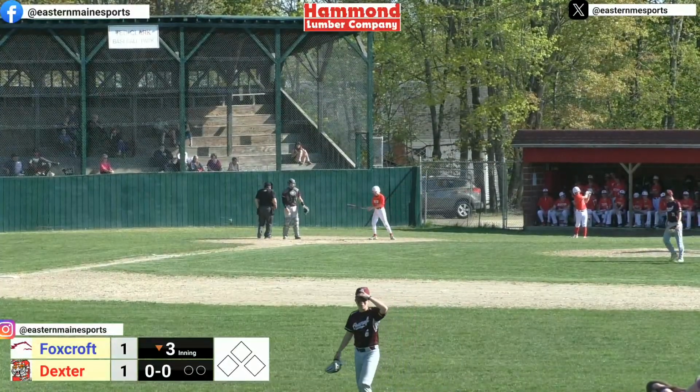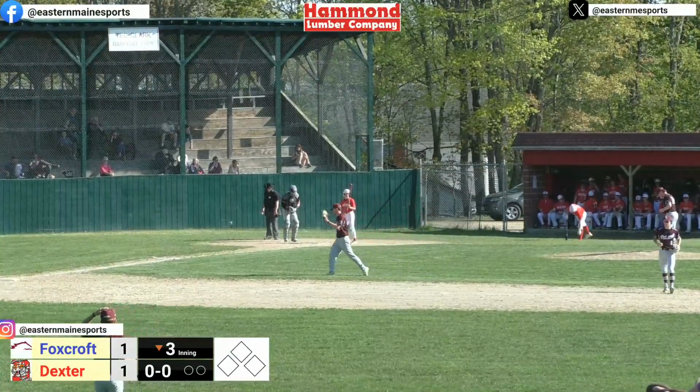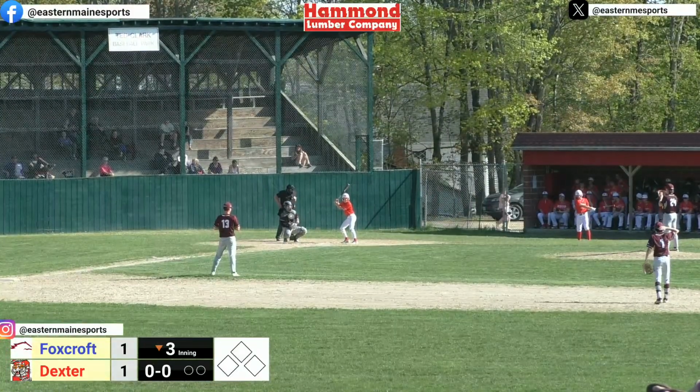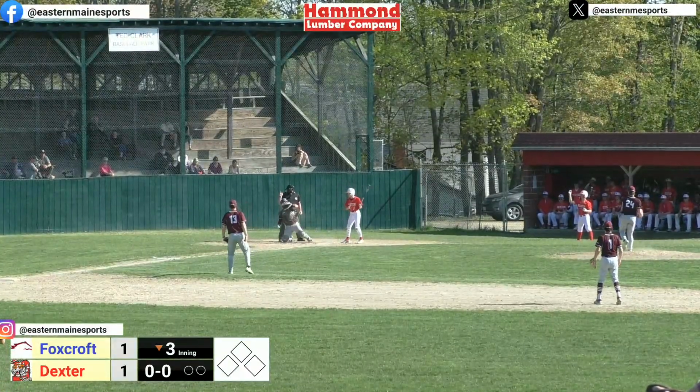So you saw Gaw work around, again, he was kind of being careful, I think, with the middle of the lineup, and he was able to get around it. Got a fly out to end the inning there. So now it's the Tigers' turn to bat here in the bottom of the third.